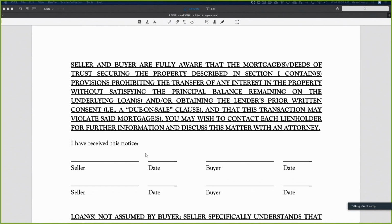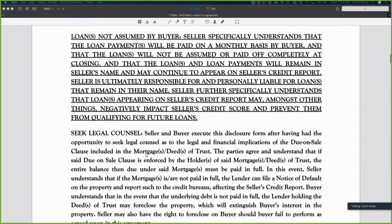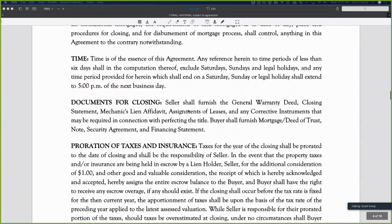Remember, you got a chance to talk. So there's a lot of stuff like that where we're being super clear. They have to initial on every page. We're going to go through and kind of go paragraph by paragraph. Now, I do go paragraph by paragraph on the Sub2 form.